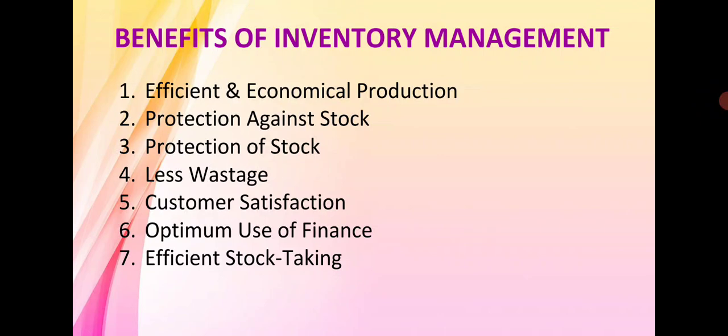And again, through this inventory control, the company is able to minimize or remove the possibility of delay in production. If there is no delay in production, then there are no chances of incurring the maximum cost. Inventory management also helps to reduce the ordering cost when an order for a large quantity is placed at a single time. So whatever ordering cost the organization is going to bear is definitely controlled or reduced through inventory management. So that is the first point.